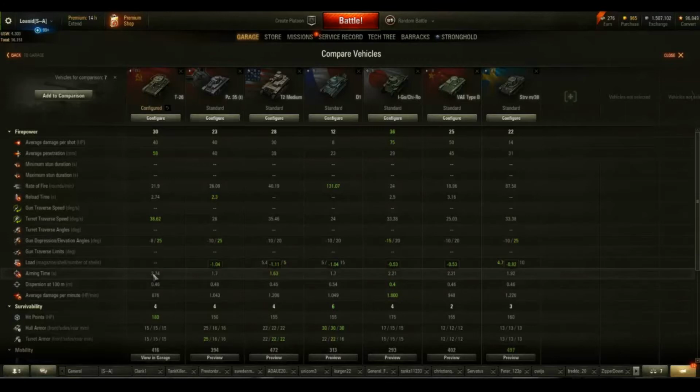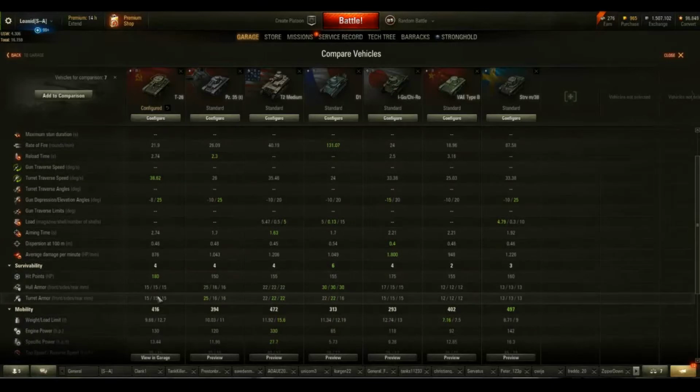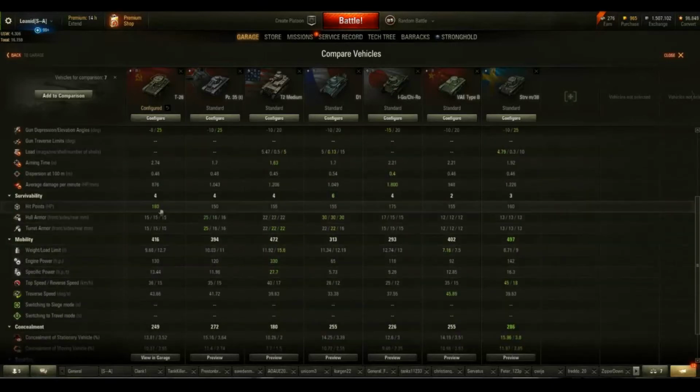Its aim time is horrendous, like the worst you can get, and its dispersion value doesn't make it better. So it has a really good penetration. That gun has great penetration, but its gun handling is bad, so you're going to be looking out for that. And another great outstanding feature is that it has a higher hit point pool than the other tanks at 180 hit points. But its armor is worse. Worse than its tier 1 predecessor, the MS-1. So that is a joke in itself.